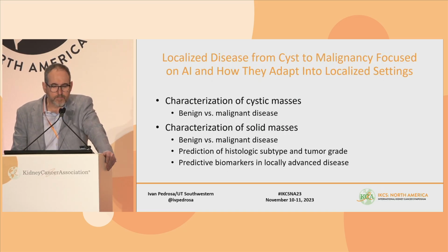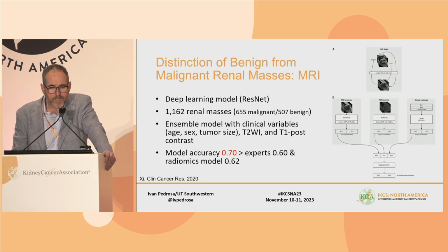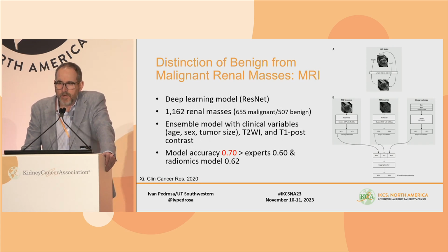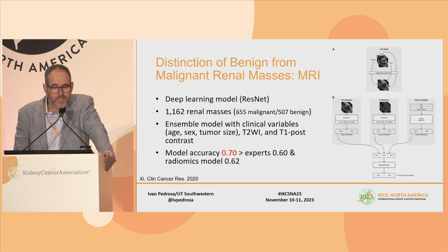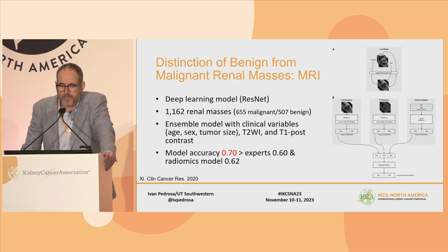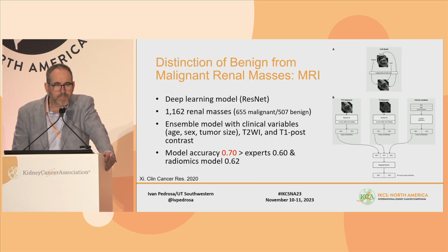How about solid masses, starting with benign versus malignant disease? Well, this is a study that looked at combining MRI data, including T2-weighted images and T1 post-contrast images, with some clinical variables, such as age, sex, and tumor size. And the model accuracy, I mean, there's some signal there, 0.7, distinguishing benign from malignant renal masses, but I don't think that will be enough to make clinical decisions.